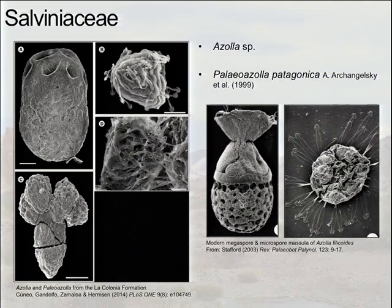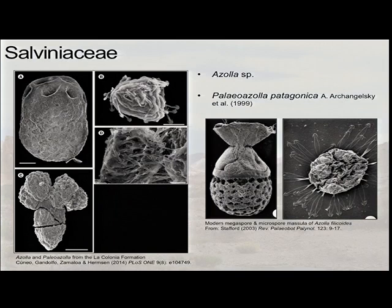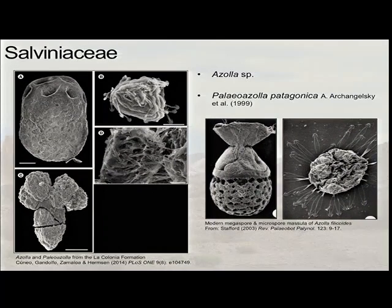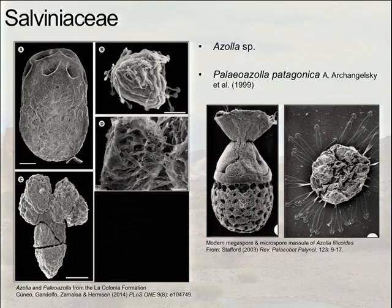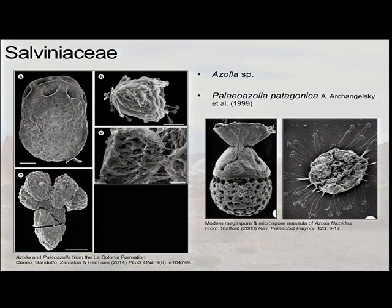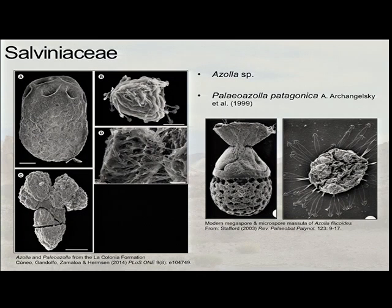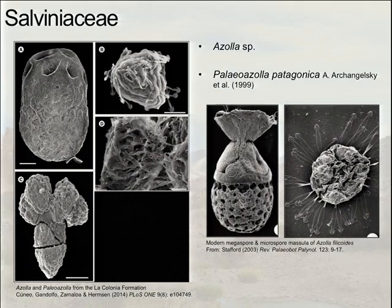This is a microspore massula of modern Azolla. One interesting thing to note about it is that it has these characteristic structures. Maybe we can think of these as hair-like structures. These are known as glochidia. And in this case, they have anchor-shaped tips. So you can kind of see that anchor-shaped end on them. That's characteristic. Over here, we have a similar thing from the La Colonia formation.